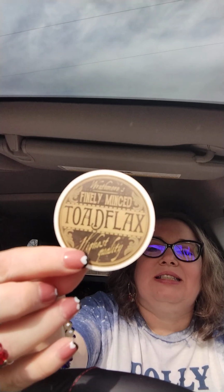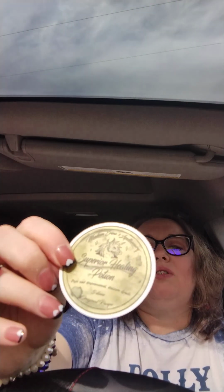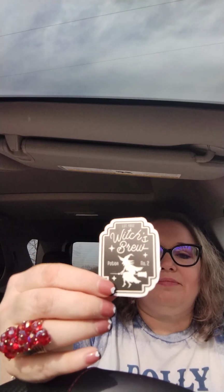There are all different kinds. This one says Dragon Tonic. This one says Finely Minced Toad Flax, highest quality. There are 50 stickers in this package, and I just thought, how fun. Whatever I don't use for those bottles, I can always use in my planner or in my junk journal.